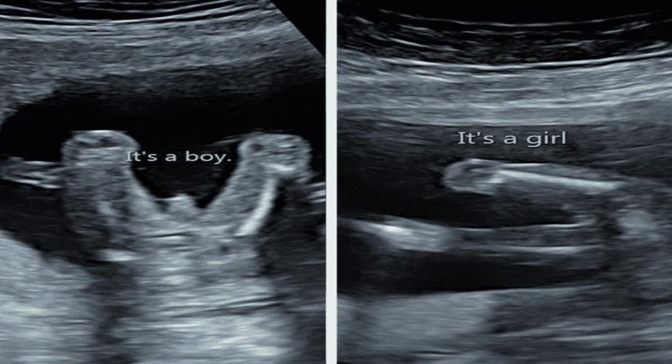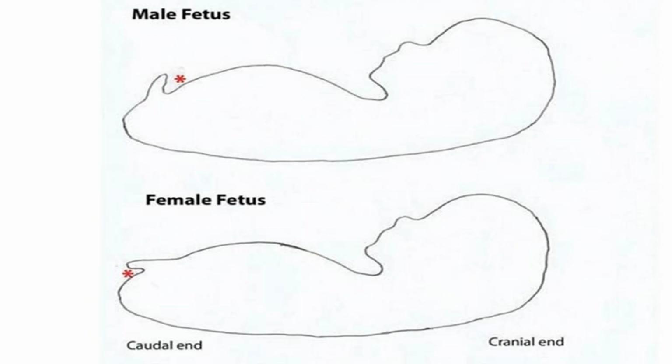Now, let's take a look at them from another angle because sonographers must examine from different angles to prevent errors. To start simple, this picture is in a sagittal plane. Take a look at this schematic drawing. The structure that the red stars point at is the genital tubercle.